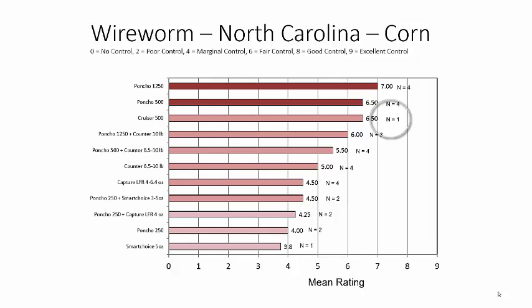So I have more confidence in the 4 trials than I do the 1 trial, but you can make your own judgment based on that. And you can see that Poncho 1250 is a superior seed treatment for wireworm control in North Carolina corn. And when we get down to some of the marginal ones are the in-furrows, things like Counter or Capture without the seed treatments, and it looks like we're not boosting insecticidal seed treatments with in-furrow treatments. I'll delve into that in a minute.